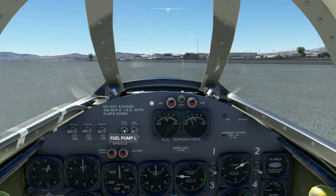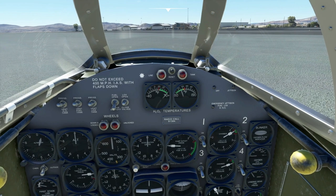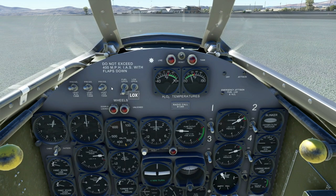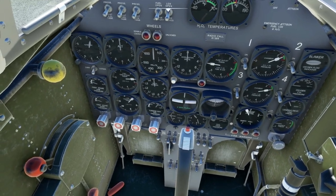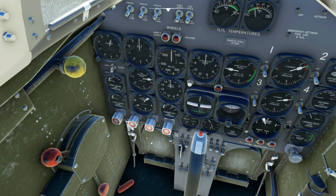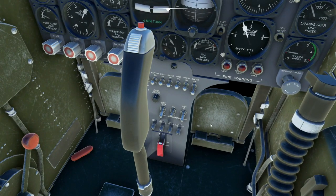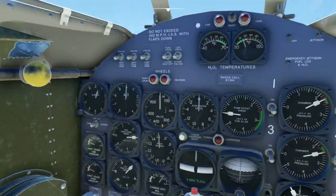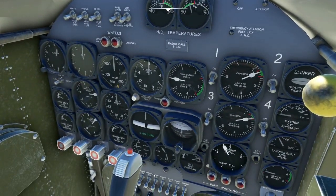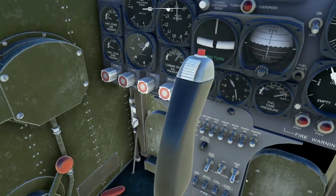Will this shut it off? No? Will these shut her off? No? Do nothing? Nothing? Nothing? You can literally turn everything off and the plane doesn't go off.